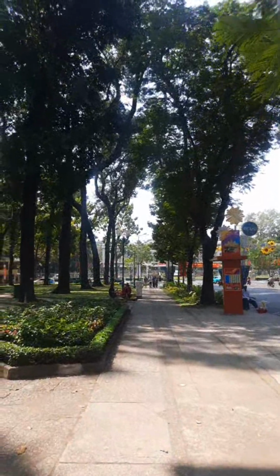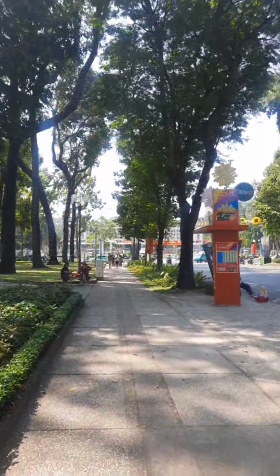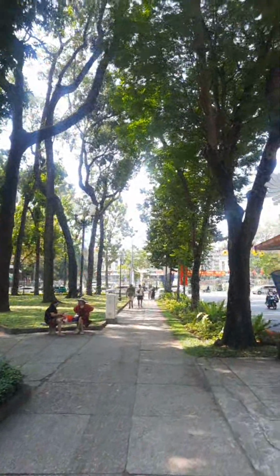And we're nearly up to the Reunification Palace. It's a beautiful day. Sorry, I'm trying to keep the camera still.